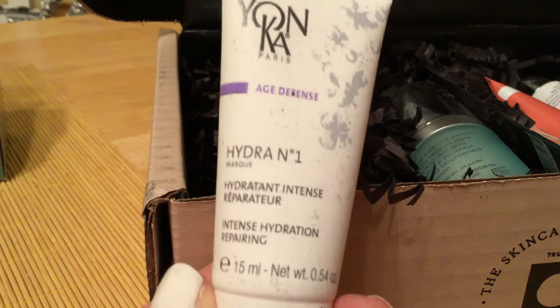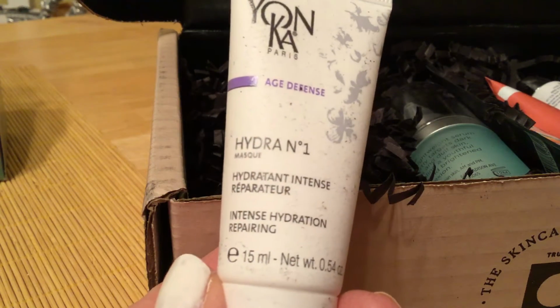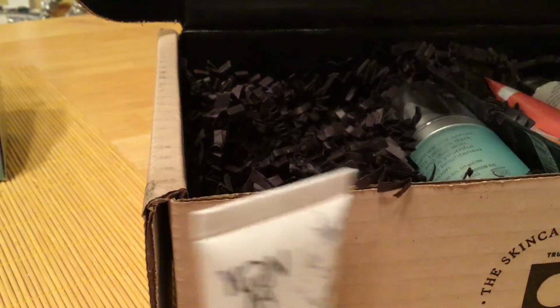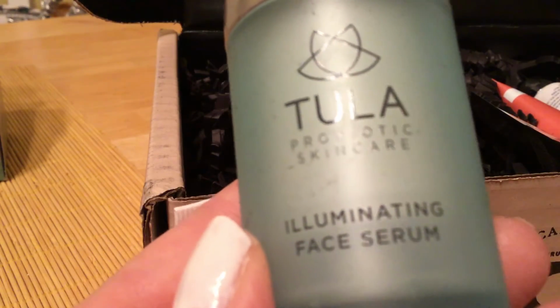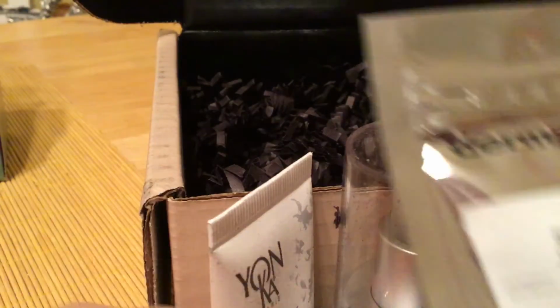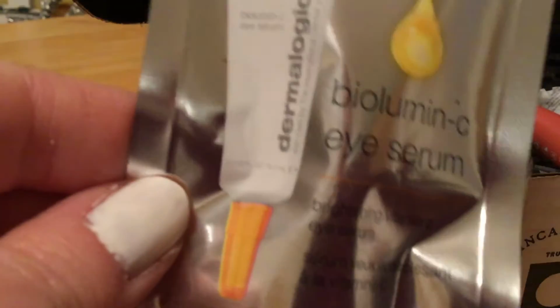Yonka Paris Age Defense, Intense Hydration Repairing. It's like a face mask. Can use that always. Tulu Skincare Face Serum. Always can use some of that. Looks like a lip. Dermalogica. I like their stuff.